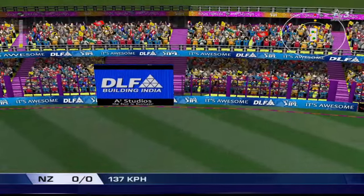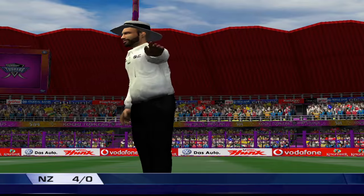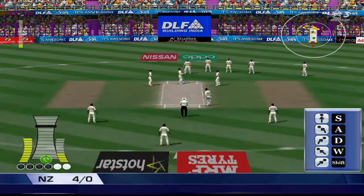Four byes to be added to the total. Oh, the poor wicketkeeping, we have to say that. Four byes is such a gift for the batting side.